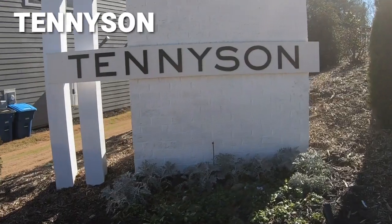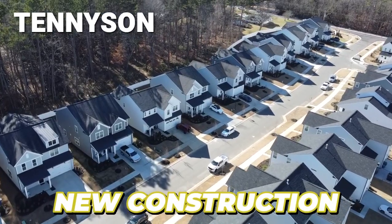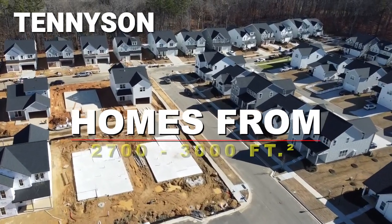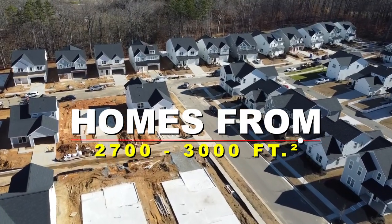The next neighborhood we're going to talk about is Tennyson. Tennyson is a new construction neighborhood with homes in the low 500s. This neighborhood is located in Matthews, and it's kind of in between downtown Mint Hill and downtown Matthews. They range anywhere from 2,700 to 3,000 square feet, and most are 4-bedroom floor plans.